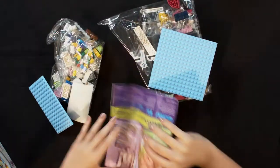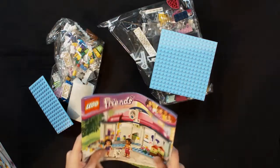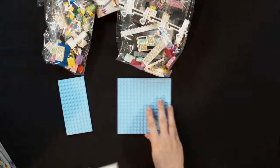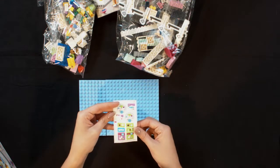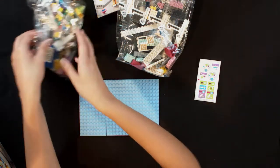Okay, so we have one booklet, 2 bags of Lego, 2 bases, and some awesome little stickers here. Let's start with bag 1.